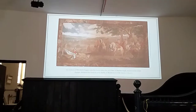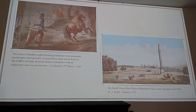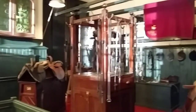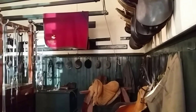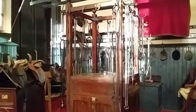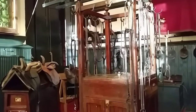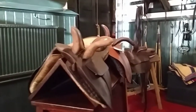Blenheim Stables. It's pretty cool, isn't it? In through here. Look at this, wow. This is impressive. Blenheim Tack Room. Tack rooms are rooms in stable buildings where saddles, bridles and other riding equipment are kept. In the middle of the room is a cleaning station for the saddles, bridles, reins and other equipment. Pretty cool, isn't it? Spread on the walls are various jumping, military and hunting saddles. Spurs or something in there.